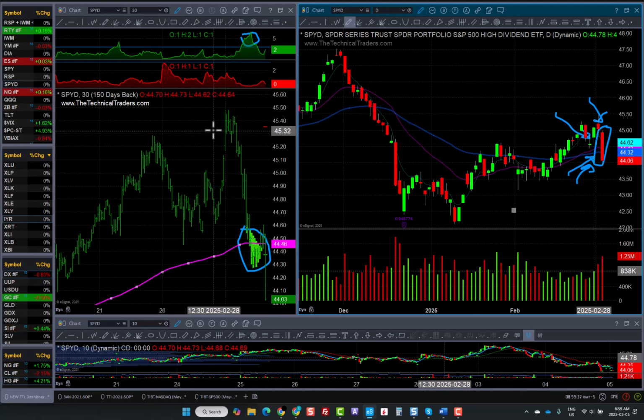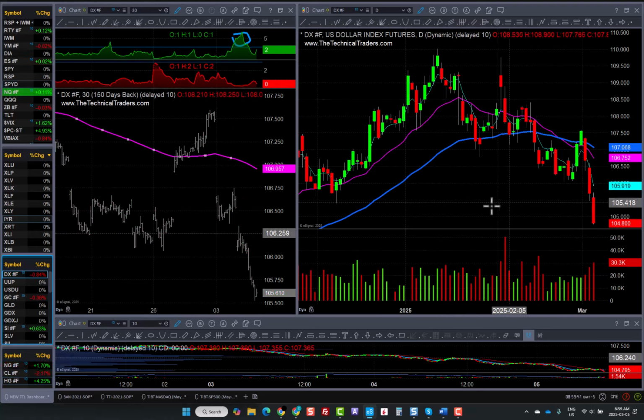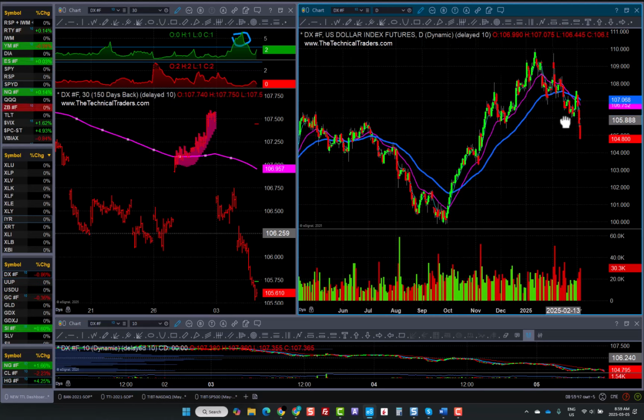So that'll be very interesting. Let's take a look at the rest of the market. We have the dollar moving down again today. Obviously, lots going on with Trump. We look at this big pattern to the upside. It's definitely picking up free fall kind of mode here.